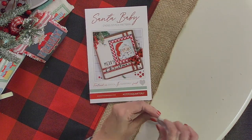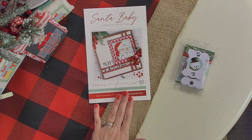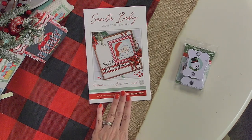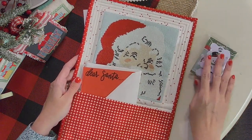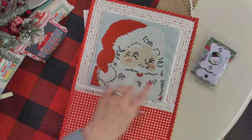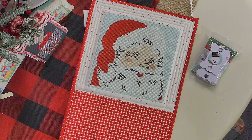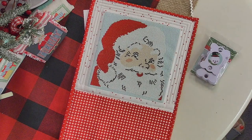I did want to let you know, we showed you Priscilla's finish. She's going to be coming out with a blog post on how she finished this. And we filmed this, and it is going to release on December 20th. This is another way you can finish it, a way to make a letter holder for Santa. So this is the Ada that we used. Look how different it looks. It's exactly the same.